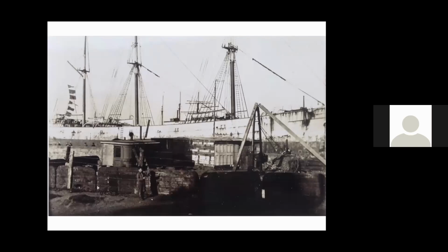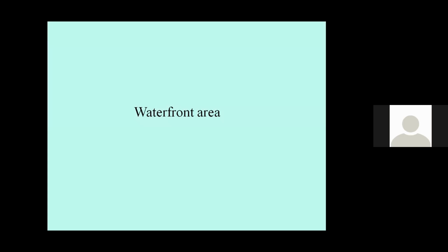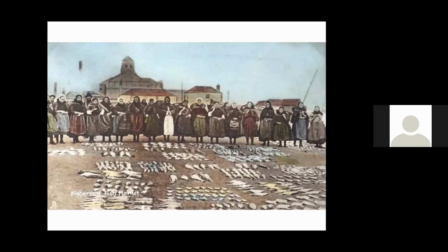Quickly, let me pop through the waterfront area here. I haven't mentioned fishwives at all. Again, like the fishing and fishermen, there's far too much to tell. But what we can see here is that they were active in the town. Fishwives were active in the town till about 1980.